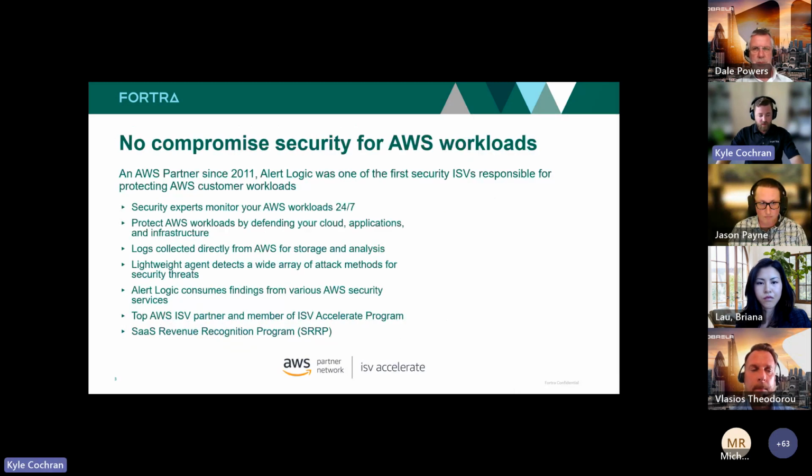The other thing that I like to talk about when it comes to our platform and our product is we're truly a cloud environment. We can operate in just about anything: Google Cloud, Azure, AWS, on-prem, hybrid. But this year we have absolutely doubled down with AWS. We've been partnering with them since 2011. We were one of their first security ISVs responsible for protecting their AWS customer workloads.